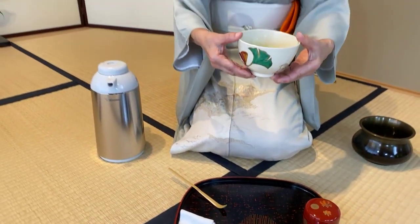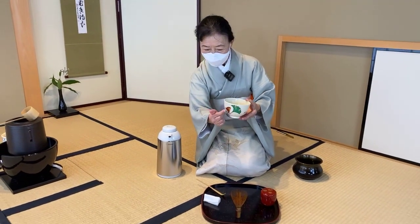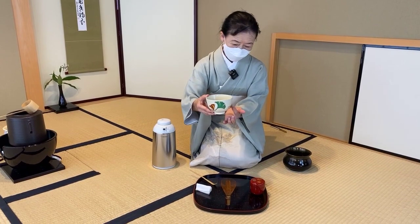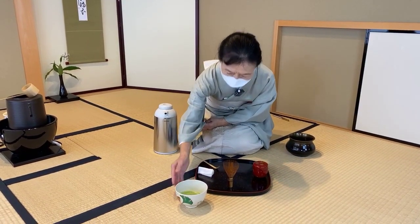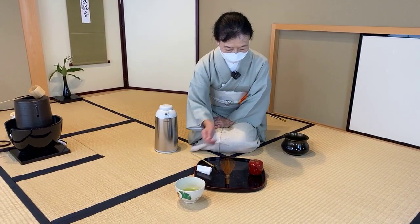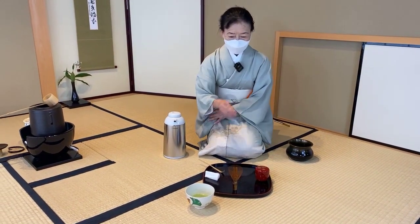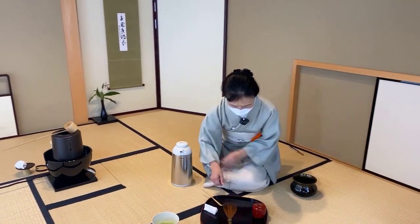Then serve to the guest. This is the front. So I put it showing the front side pattern to the guest like this. Then bow to each other and the guest drinks it. So Etsuko-san, please come in and please have a taste. Please taste this one here.